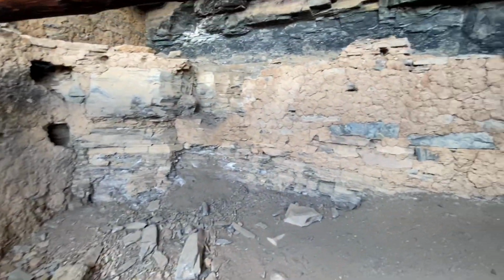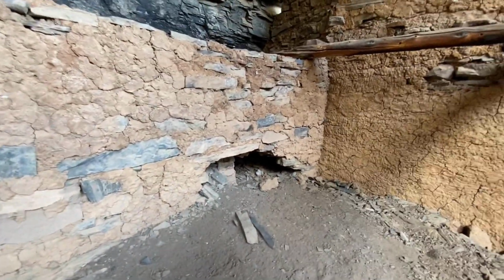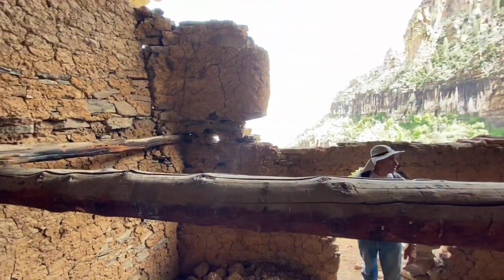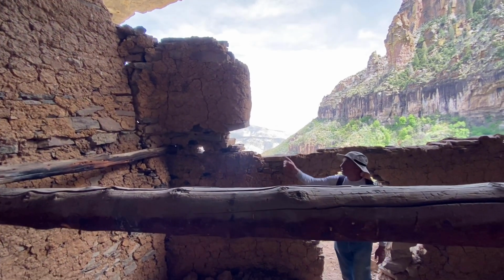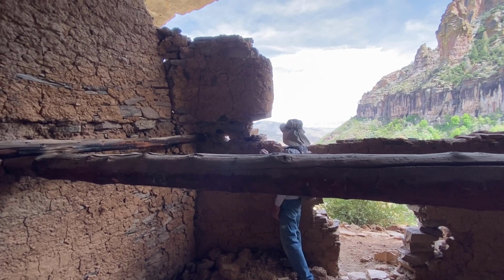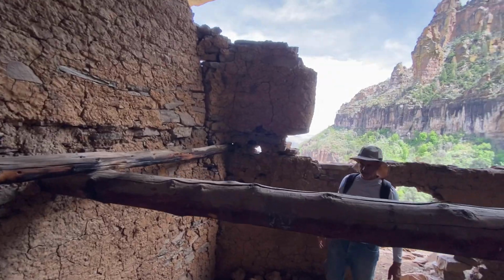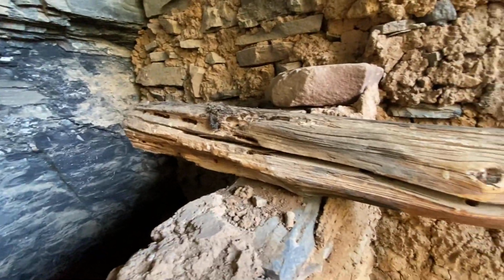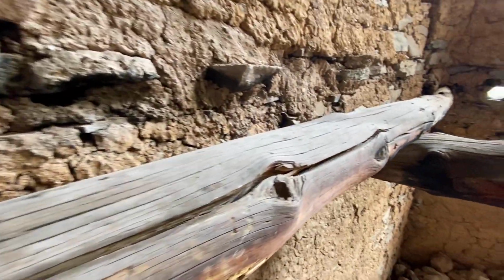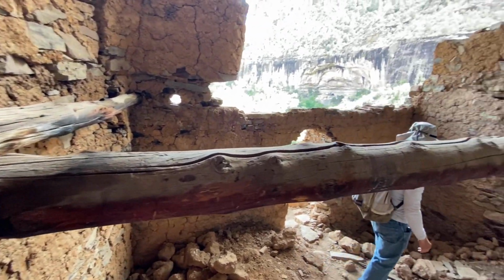Now you can tell. See how rounded this is from when it was wet? That was an opening. So it's like a window opening. See how it's smooth around here? Oh, okay, yeah. It was made that way. So that was the door to the upper floor. They brought it in green. Wow, look at this. Solid. That is amazing. They were short people.